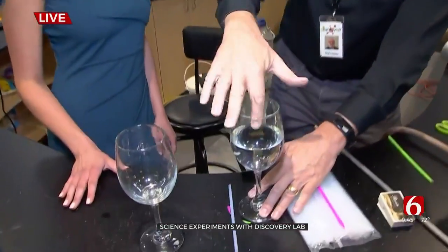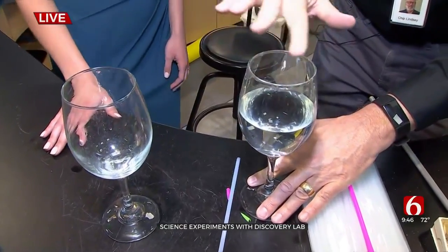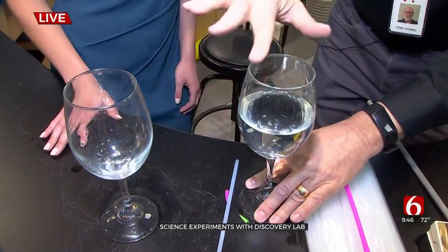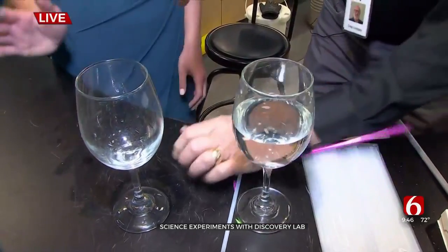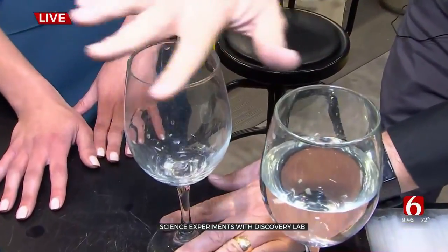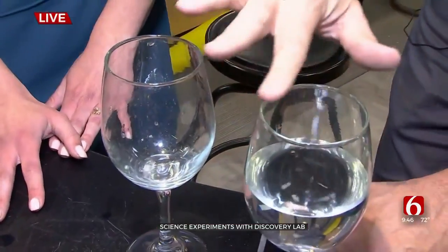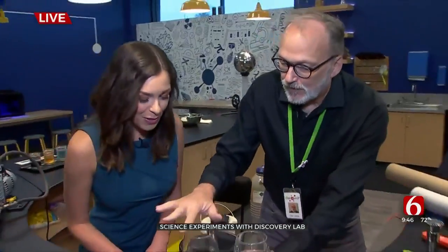Sometimes it's surprising. One thing that you may have tried at home is with a glass that has a stem, so a wine glass or a goblet. If you wet your finger and rub on the glass. Wow, I hear it. Can you? Kind of sounds like a whistling sound. Depending on how much water's in there, different sounds can be made. Can you hear the difference? It kind of turns it into a musical instrument.